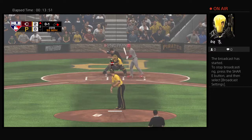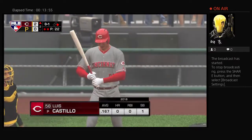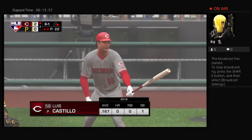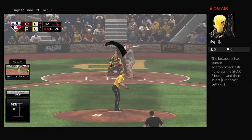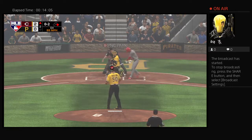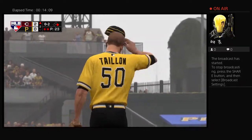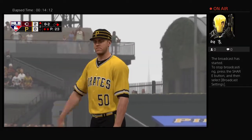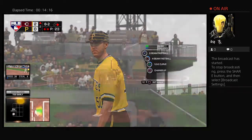Into the box now, Luis Castillo, as he'll look at a fastball in there on the outer half. It's 0-1. Great job of changing speeds there. It's 0-2. Hey, that's a huge pitch for him right there. He's been struggling early. If he's able to get any feel on his secondary stuff, he might be able to hang around a little bit.